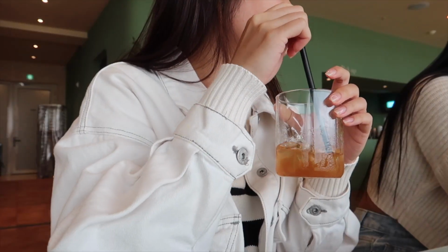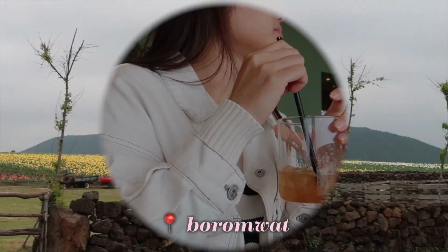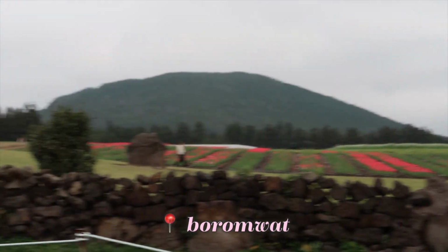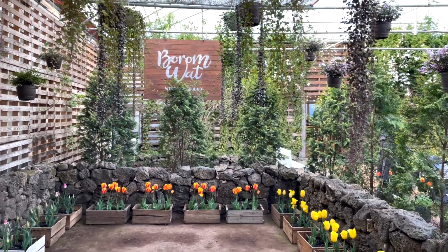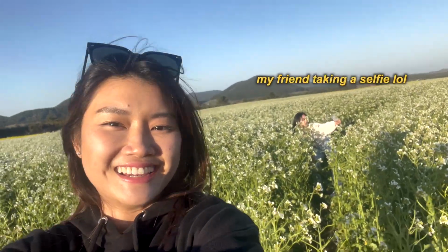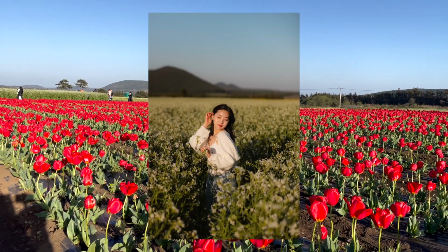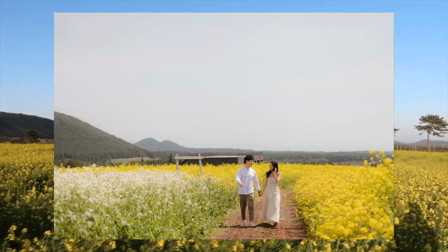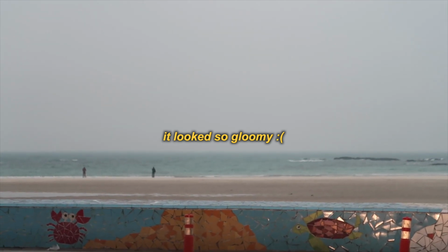We continued hanging out at the cafe for around an hour before leaving for our next stop, Boromwat. This place actually charged an entrance fee, so we decided not to go in that day, but after seeing some Instagram photos of this place, I decided to return with another friend of mine 2 days later. And here are some photos I took at Boromwat, first time with my friend and a second time with my couple photoshoot clients.